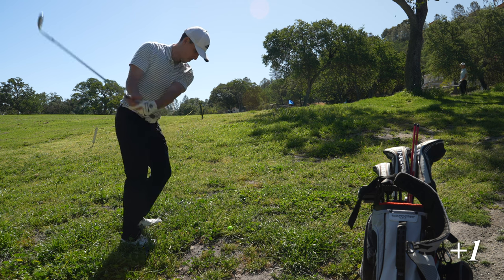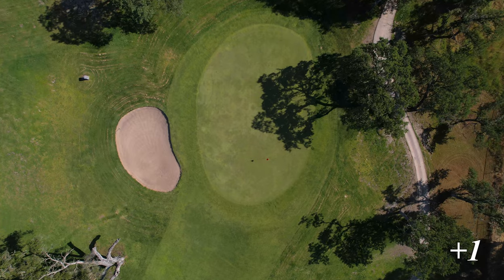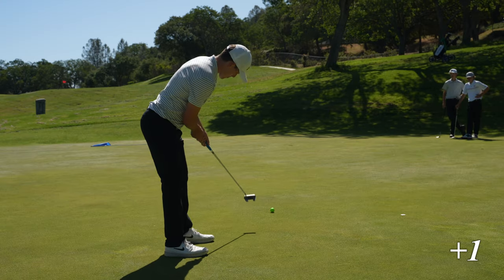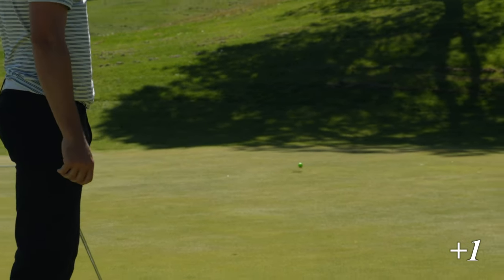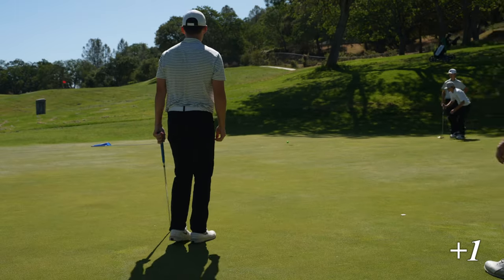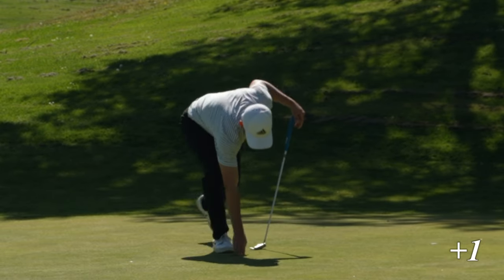I gotta get up and down here. Oh, wait, no, actually, that was up and down for birdie. So now I'll be putting here for birdie. It's a long birdie putt. Give it a chance, I thought I had it. Didn't turn as much as I thought. And I have a tap in par. There you go, good par.